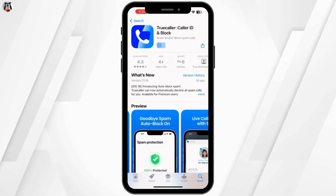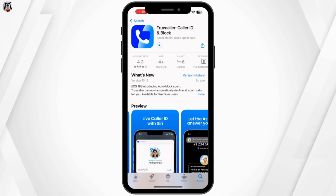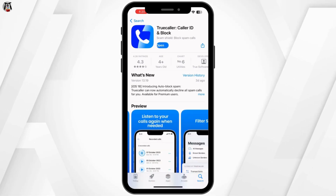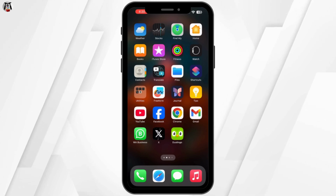Bonus tip: check with your carrier. Many carriers offer free or paid services to block scam calls automatically. And that's it. By using these steps, you can take control and block those annoying scam calls.